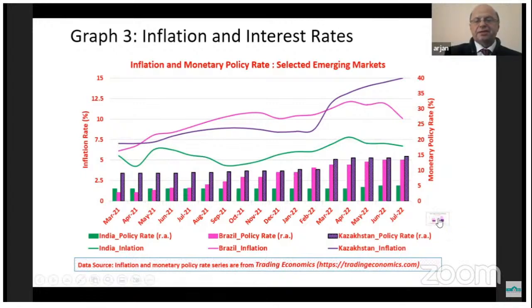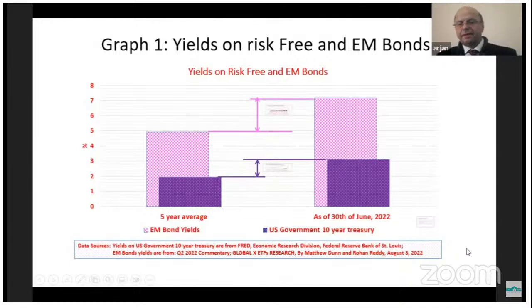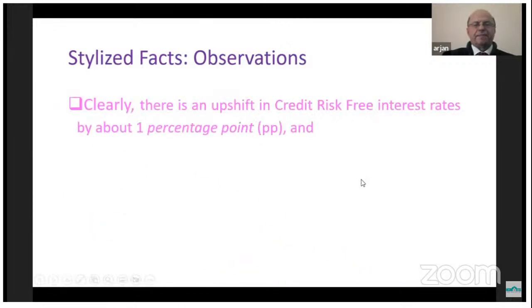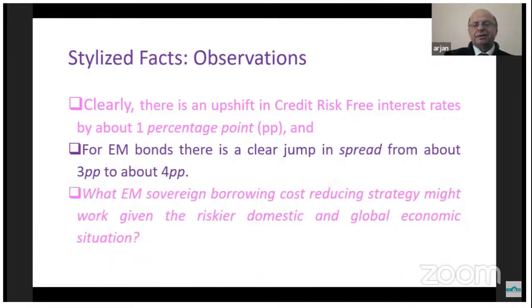So interest rates have increased in developing and emerging markets as well. Clearly there is an upshift in credit risk-free interest rates by about 1 percentage point till June, but lately the difference is much higher. And for emerging market bonds, there is a clear jump in spread from about 3 percentage points to about 4 percentage points. That jump in spread matches the assumed increase in risk for these economies.